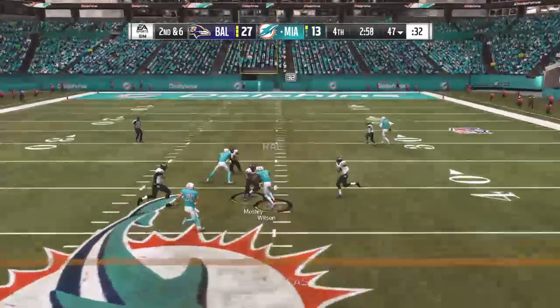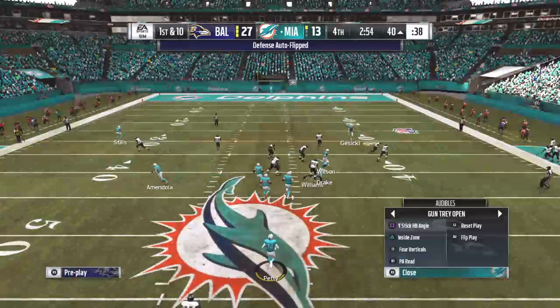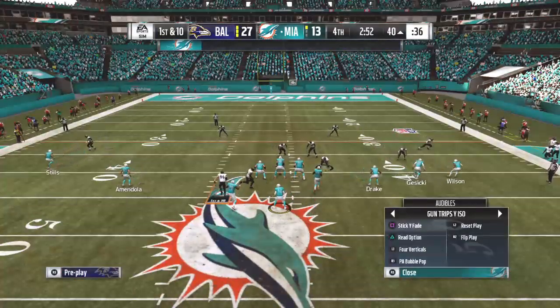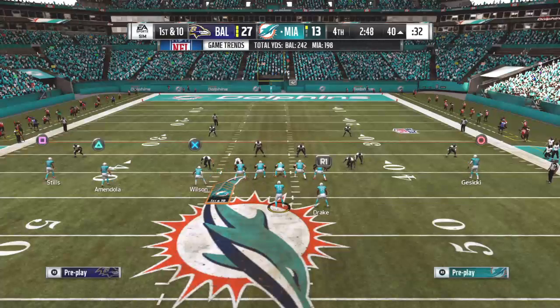Okay, they stopped us once. That's all right. Let's keep moving it. Make them do it again. And they'll work this down to the 40-yard line. Tackled there. The quick slant, good for a first down, a gain of 12.